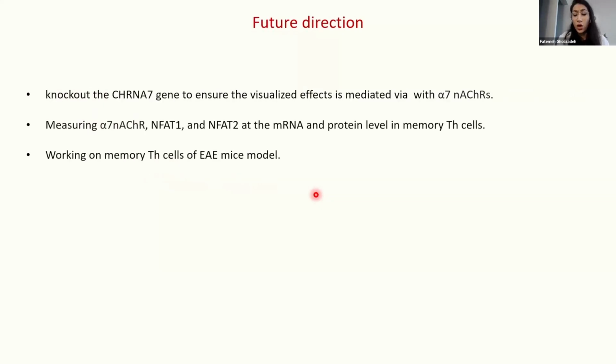Since this is an ongoing project, the next plan is to knock out the alpha-7 nicotinic receptor gene to see what would happen in case of loss of function of this receptor, to make sure the effect is mediated by alpha-7 nicotinic receptors. We would measure some other transcription factors, and evaluate some other signaling pathways that might be engaged with the effects of alpha-7 nicotinic receptors. And finally, we would work on the memory T helper cells of the EAE mouse model to see what the effects of nicotinic receptors would be in pathological conditions.